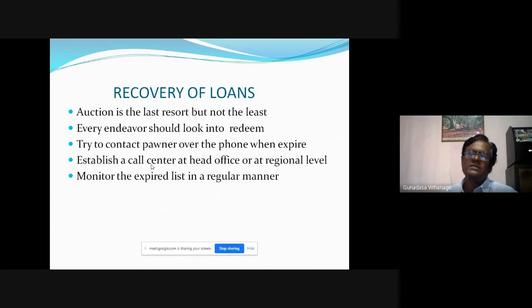Usually, encourage the customer: if there is another amount of advance available, for example if he has taken 75,000 for an item where we can loan 100,000, we can ask him to enhance the amount. With that amount, he can pay the interest and take back another part of the advance. Likewise, you can advise them. Then they can renew it and keep it for another period, that is renewal. Anyhow, encourage people to renew if they can't redeem it.